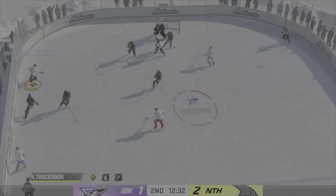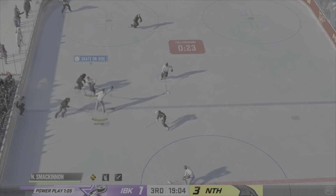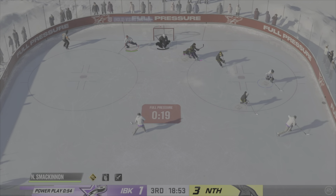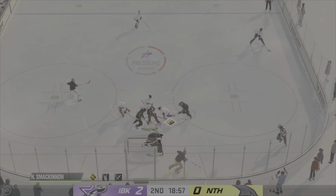The Icebreakers looking against the half wall. Here's a rip. Oh, what a save, starting to apply the pressure now. Picks up the puck here in the offensive end. Oh, it stays out. What a save on the play. And they got the score to the game, and they need to continue that through the second period, James.